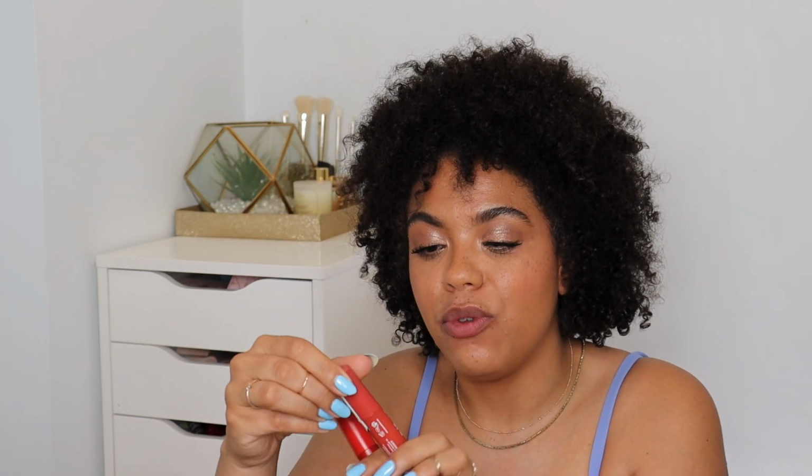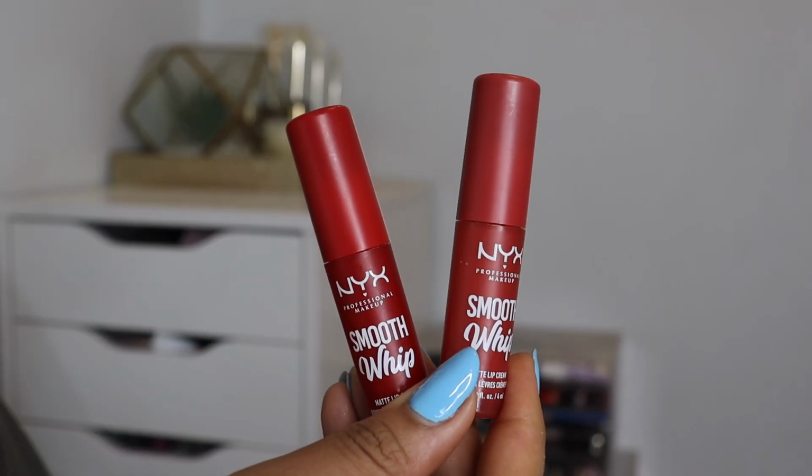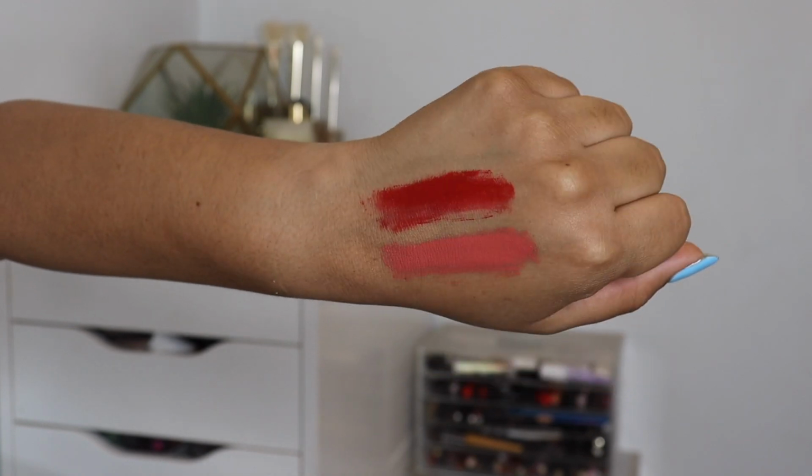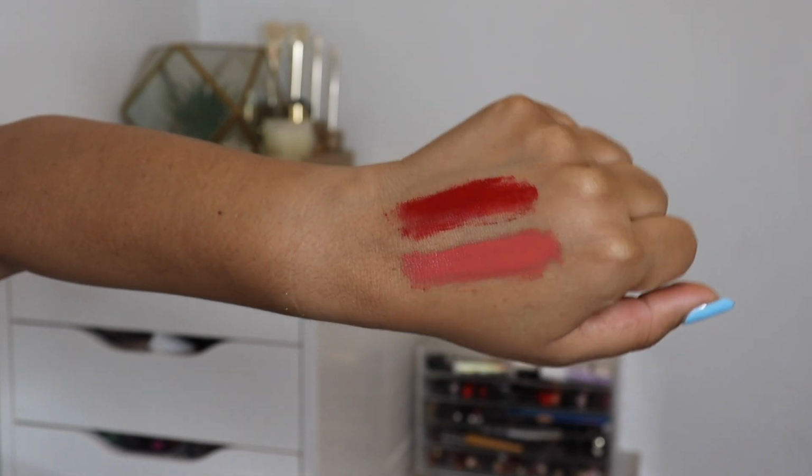These are the NYX Smooth Whip Matte Creams. I think these formulas are so good. They're a little bit smoother than their previous whipped formulas, but the shades to me is what really sets it apart. So the shade Kitty Belly, which I think is just so cute. I love this one. It's kind of like a corally pink, but this red. This has been my favorite red. It's in the shade Cherry Creme. And especially with this shirt, stunning.